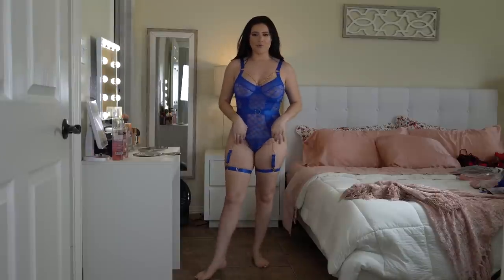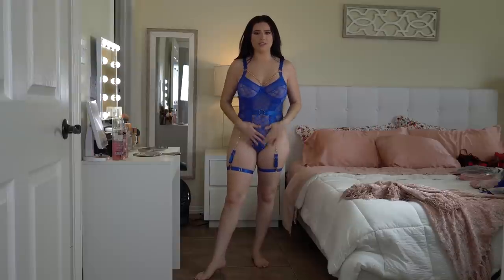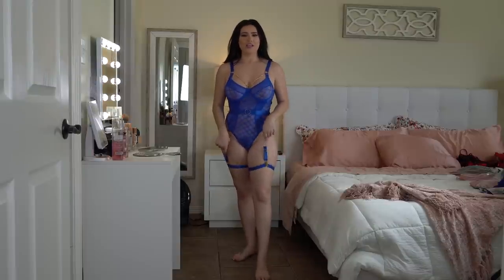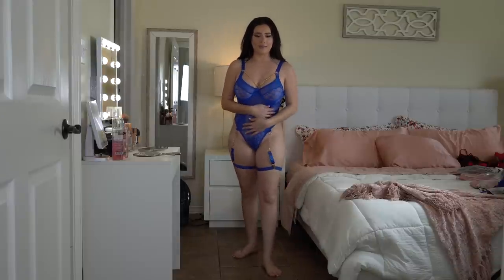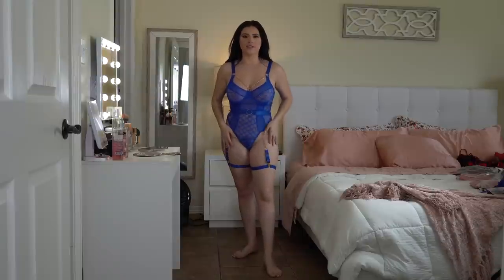Second all royal blue lingerie set, we have this gorgeous one piece. It is very sheer on the bottom. I just decided not to cover it up this time, but this is literally one of the best designed lingerie sets that I've ever tried on. It's so nice, very sexy.